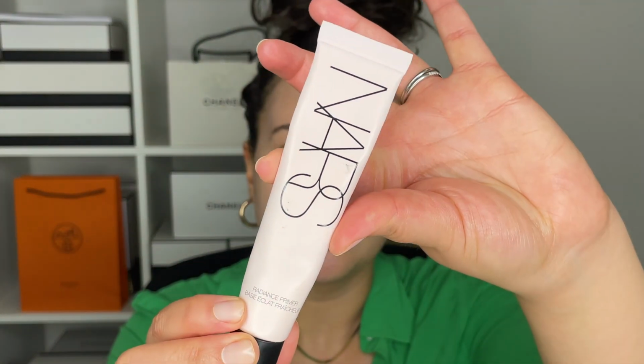So the Multimodal Defender, you can use it solely as a moisturizer, but I like to use it over top of my actual moisturizer because I am just extra like that. Now, this is going to be very light, very fresh, especially on the complexion. So I'm going to use my Nars Radiance Primer. This does have an SPF in it, which is nice, but if you have oily skin and you want something more mattifying, they also have a mattifying version of this primer.